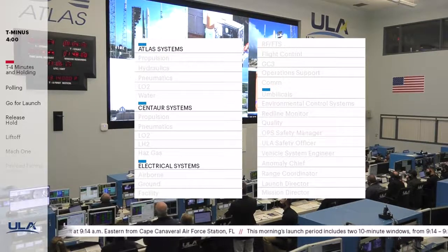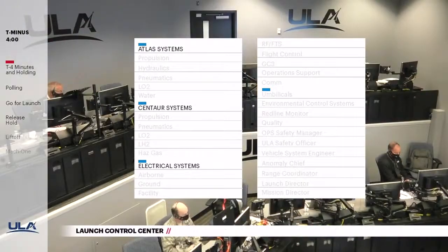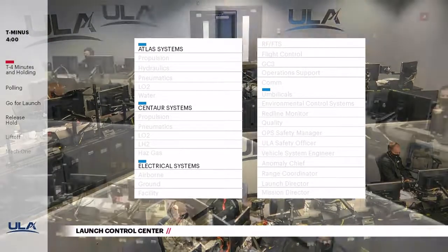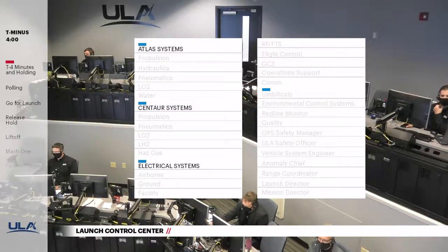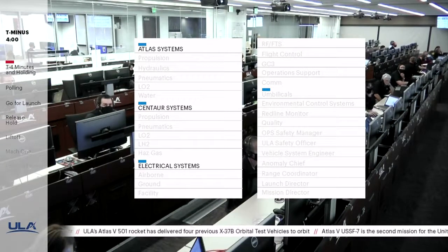This is the final status check for all Atlas vehicle systems, ground systems, spacecraft, and the U.S. Space Force Eastern Range. The vehicle system readiness poll includes electrical systems, hydraulics, pneumatics, propulsion systems, flight control, and propellants. Let's listen in as Dylan Rice performs the final polling of the launch team.